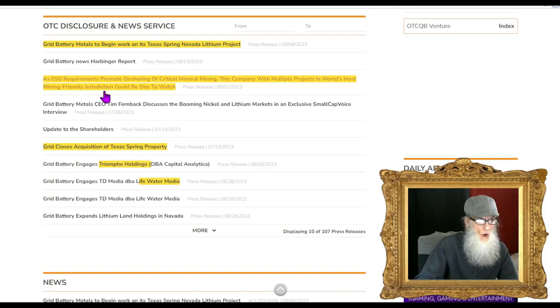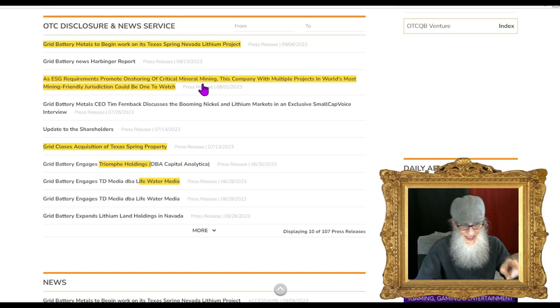Then we've got an article here. As ESG requirements promote onshore of critical mineral mining, this company, with multiple projects in the world's most mining-friendly jurisdiction, could be the one to watch. They are talking about Grid Battery Metals, but they also mentioned Surge Battery Metals and Century Lithium. And the last piece of news we got here came out September 6th. Grid Battery Metals to begin work on its Texas Spring, Nevada lithium project.